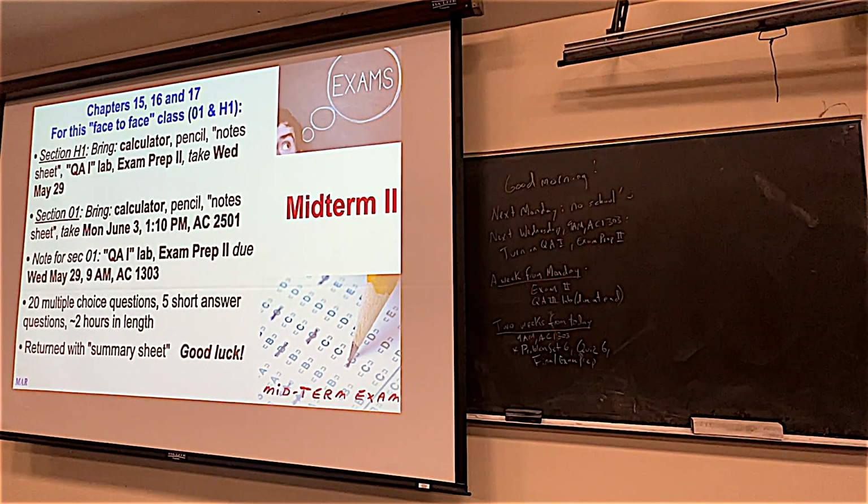So what we'll do today is start with an overview of some of the stuff from chapters 15, 16, and 17. Chapter 15 is solubility, KSP, and a little KF. Chapter 16 is entropy, enthalpy, Gibbs free energy. And chapter 17 is electrochemistry, so cathodes, anodes, that kind of thing.